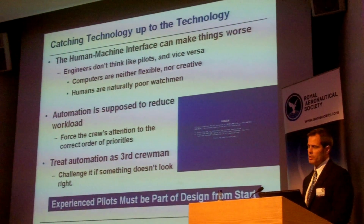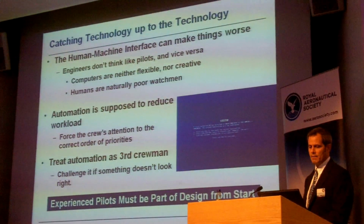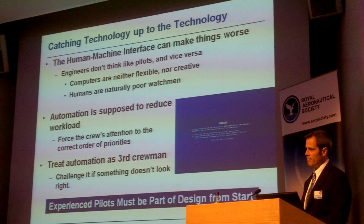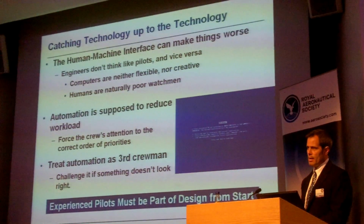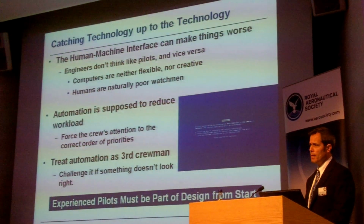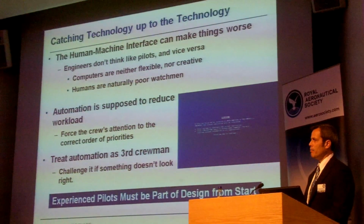Also on this slide, I want to start transitioning to the last handful of slides I've got here, which is the automation that sits on top of all of this information technology. It's supposed to reduce the workload, not transfer the authority or the responsibility away from the pilot. Okay, and I think that's where we lag the most.